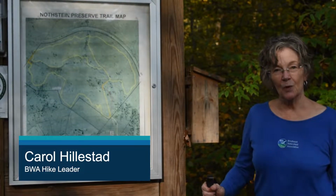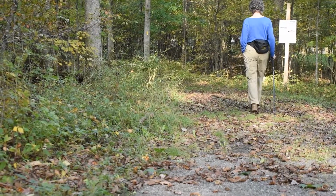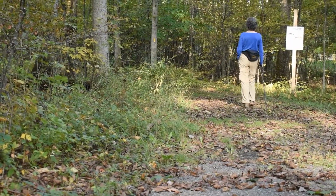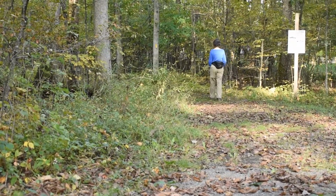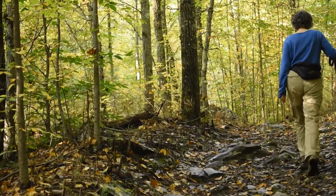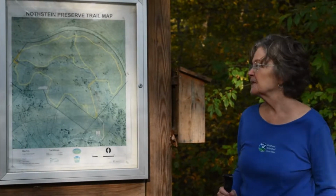I'm with the Brodhead Watershed Association, and I'm hoping to take you on a short tour of the Nothstein Preserve on the Cranberry Creek. The Cranberry Creek here is a really beautiful little creek that goes from Cresco just down to Timber Hill, where it joins the Paradise.